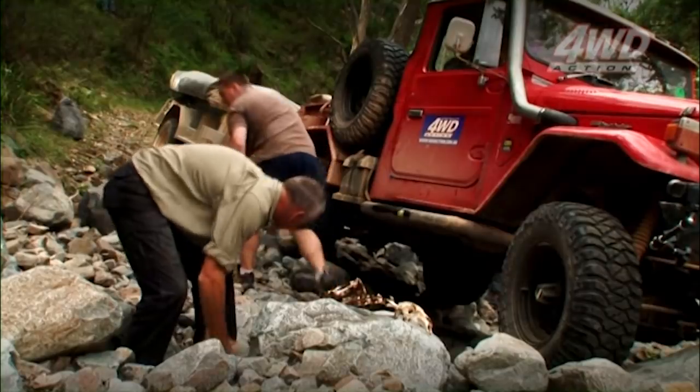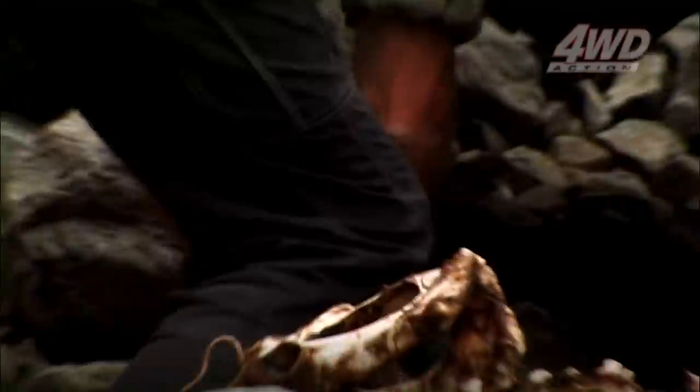That's what I like about New South Wales. All that convict blood hanging out to play with some rocks. Good on you guys.